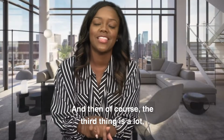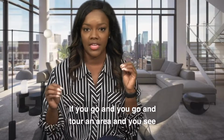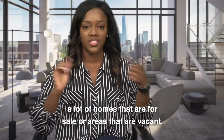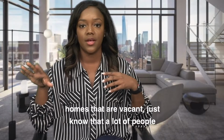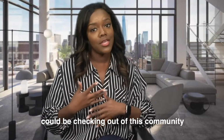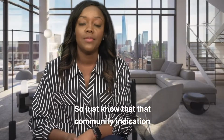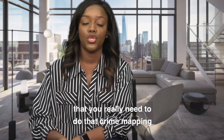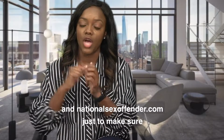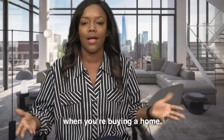And then of course, the third thing is a lot of homes that are vacant. You go and tour an area and you see a lot of homes that are for sale or homes that are vacant. Just know that a lot of people could be trying to get out of this community because it is unsafe. So just know that that could be an indication that you really need to do that crime mapping and the sex offender search, nationalsexoffender.com, just to make sure that you know what you're getting yourself into when you're buying a home.